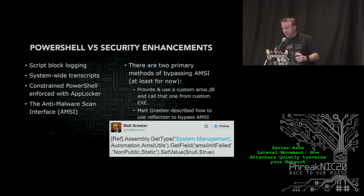So AMSI is basically Microsoft's little anti-malware tool, and now it is integrated with PowerShell, and basically allows it to scan your scripts and make sure you're not doing anything that is contained in these slides. So running things like PowerSploit or Mimikatz is caught using this. But then there's that tweet. You probably can't write that all down, but that tweet breaks AMSI. It's a reflection attack to bypass AMSI, and yes, I love code that fits into a tweet.